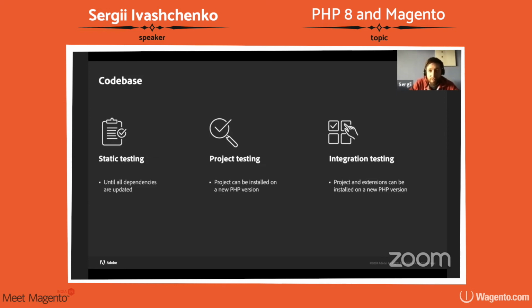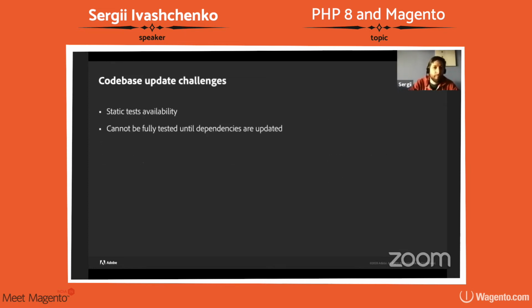And once the project is ready and stable, and the infrastructure is ready, then full CI/CD and integration with other projects can be assessed. The challenges here are static tests availability. The static test is also a project, and it also requires to be updated for the new PHP version.